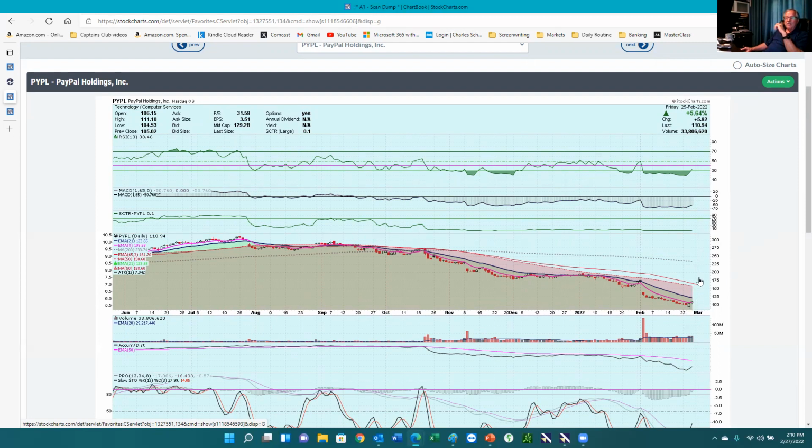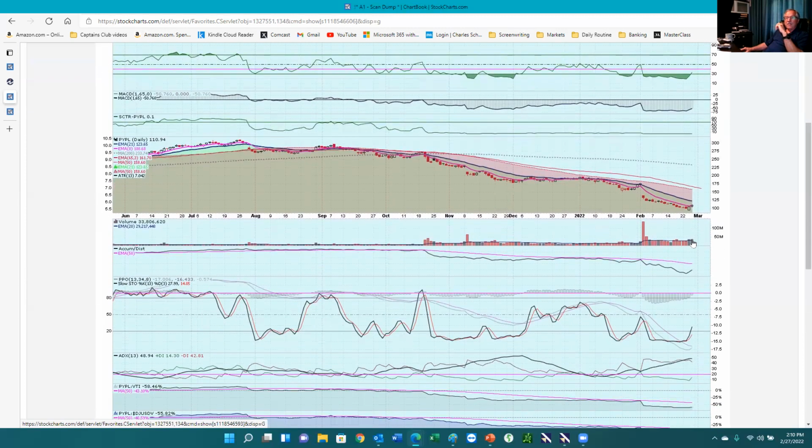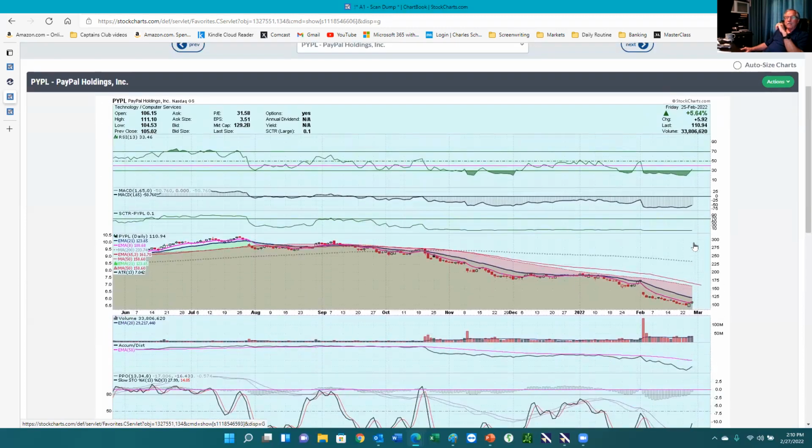But now look at what's happened. The RSI has gone up. Now the RSI went up here too, and it did take off. It went from 130 up to about 160. Then bad earnings. If you can get $30 out of a stock in a week, I'd take it. So PayPal actually now looks like it might be ready to go. And you can see the accumulation distribution is starting to move up as well.